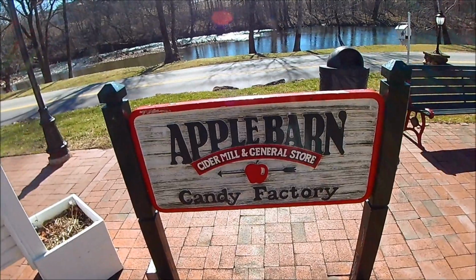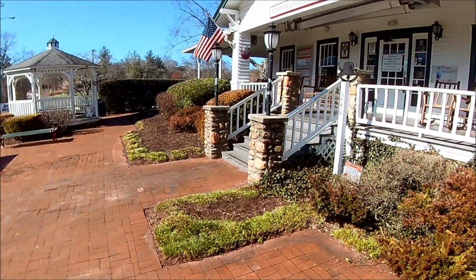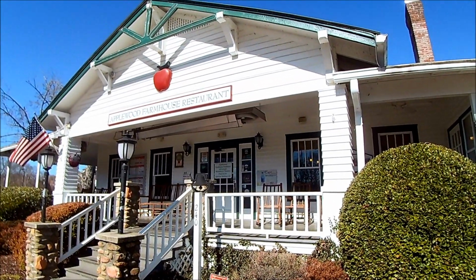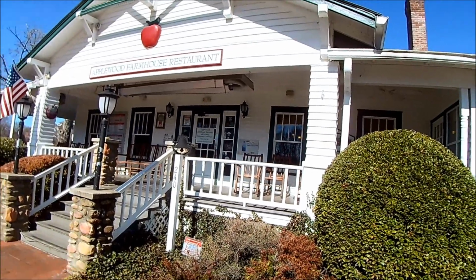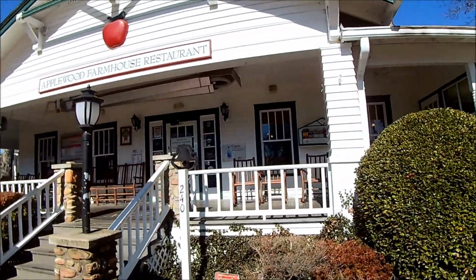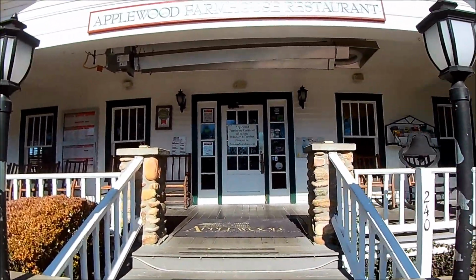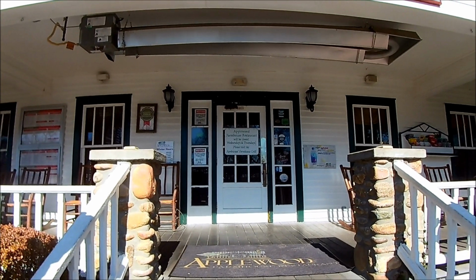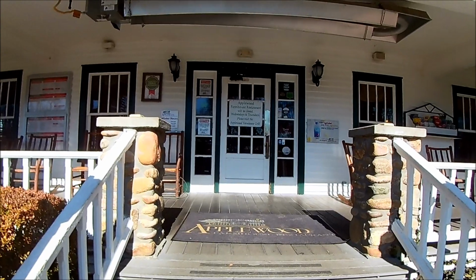Showing that the candy factory is back that way. And this is the front of the Applewood Farmhouse Restaurant. It says, sorry we are closed. This time of year they are closed Wednesdays and Thursdays. But the other restaurant is open. And it was very delicious.